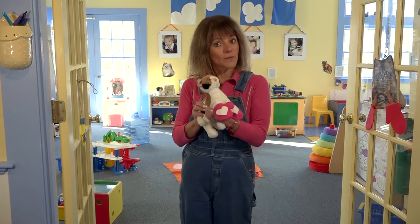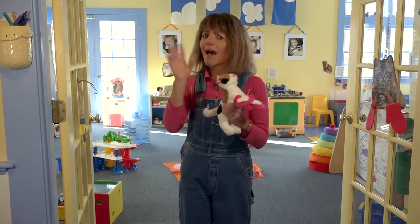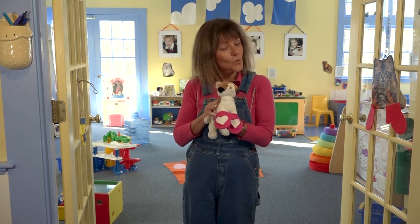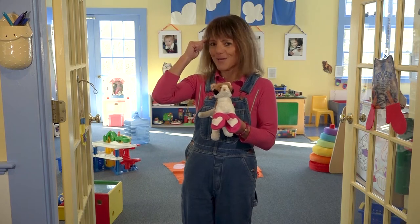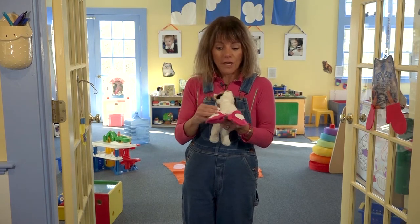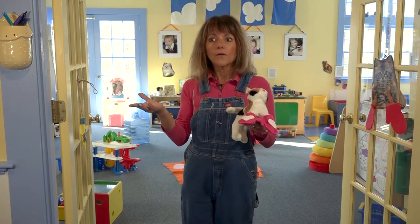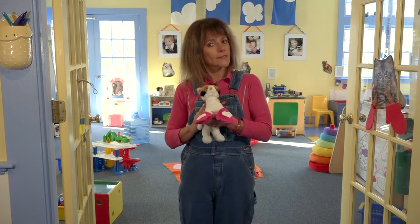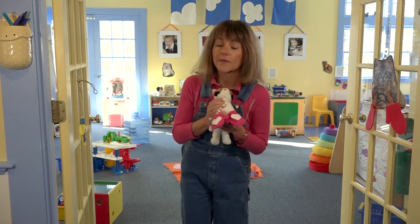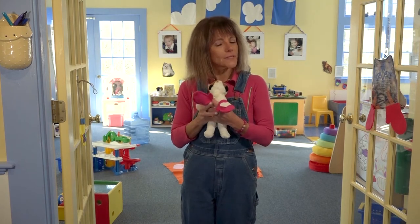Today, we're going to be playing with kittens and mittens. I don't have any real kitty cats in my playroom, but I have a lot of fun toys to play with, and I have my imagination. So today, inside our class, we'll talk about kittens and mittens. Wow, did you listen? That sounds the same. Do you know when something sounds the same, it's called a rhyme? Can you think of something else that sounds the same?